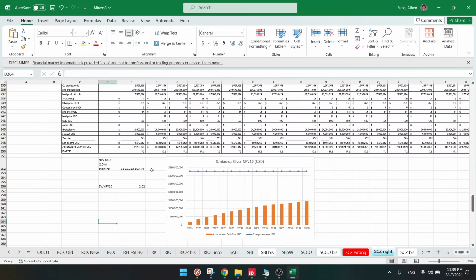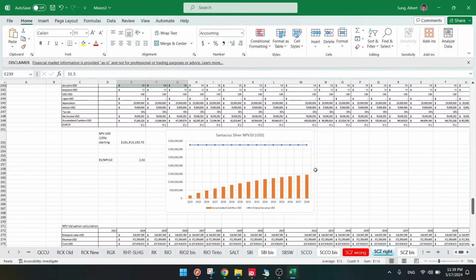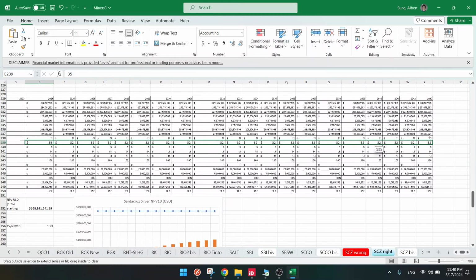So I'm not going to buy Santacruz silver at this time. If silver and zinc stay at these prices, then there is downside risk for Santacruz silver. Now, of course, silver can go to 40 and 35. So let's say 35 forever. Then it becomes better.